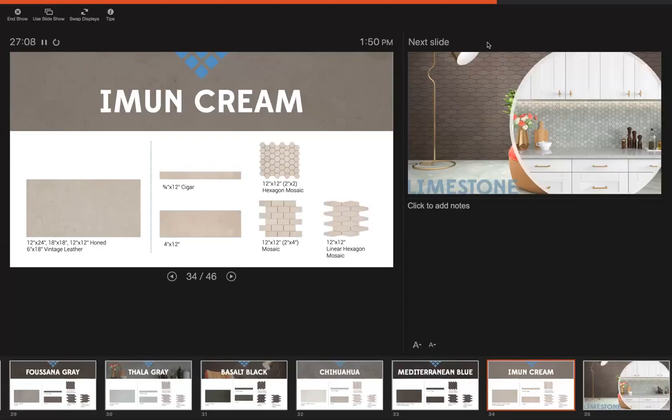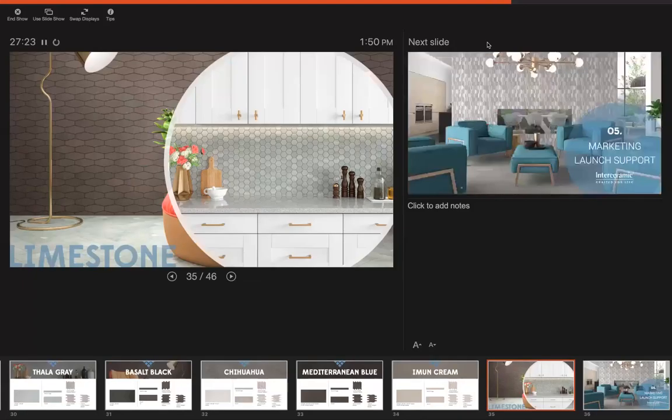Iman Cream is a nice, warm, subtle, beigeish gold. We do exceptionally well with this, and it makes sense that we would strengthen the offering of this one as well. This actually concludes the product portion of the presentation.